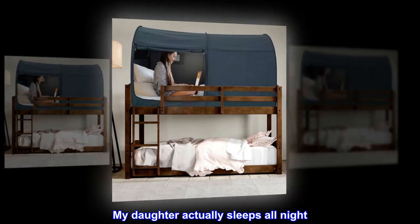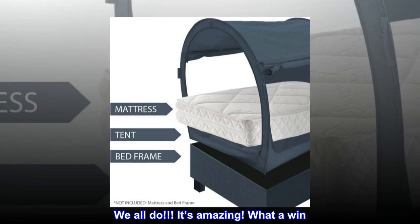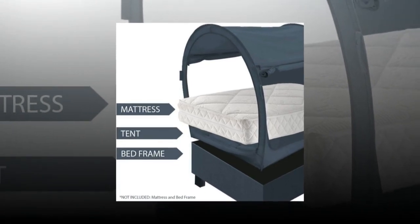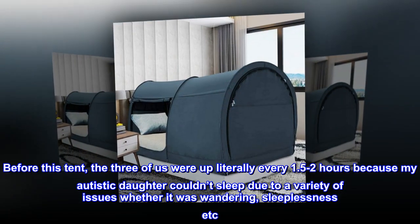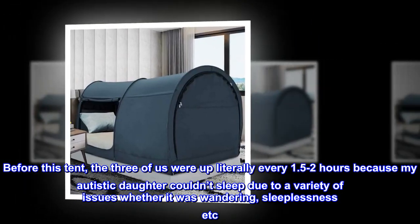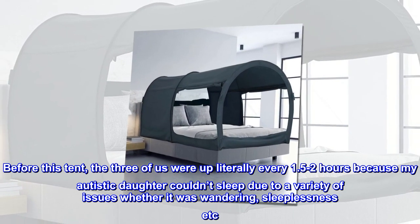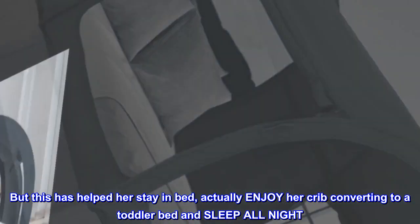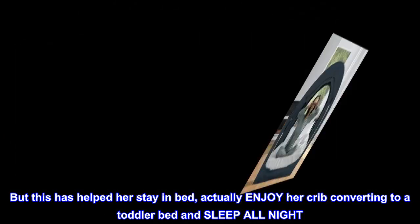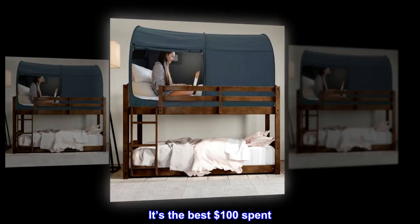My daughter actually sleeps all night. Well, actually they both do. We all do. It's amazing. What a win. Before this tent, the 3 of us were up literally every 1.5 to 2 hours because my autistic daughter couldn't sleep due to a variety of issues, whether it was wandering, sleeplessness, etc. But this has helped her stay in bed, actually enjoy her crib, converting to a toddler bed, and sleep all night. It's the best $100 spent.